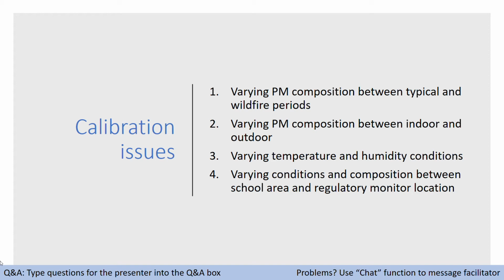Three, we would expect to see varying temperature and humidity conditions between indoor and outdoor, and also between typical and wildfire smoke periods, which will impact sensor readings. And four, we might expect to see varying conditions and PM composition between the school area and the regulatory monitor location, especially if they're not very close to each other.